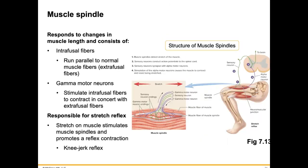So let's talk about some responses to changes in muscle length using that muscle spindle. We have these intrafusal fibers within the muscle, and so these are going to run parallel to our normal muscle fibers, which we call extrafusal fibers. So essentially those are the fibers out to the side over here. And then we have our gamma motor neurons, which you see pictured in the purple surrounding this area. And they're stimulating those intrafusal fibers to contract in concert with the extrafusal fibers out here. And our muscle spindle is responsible for our stretch reflex.